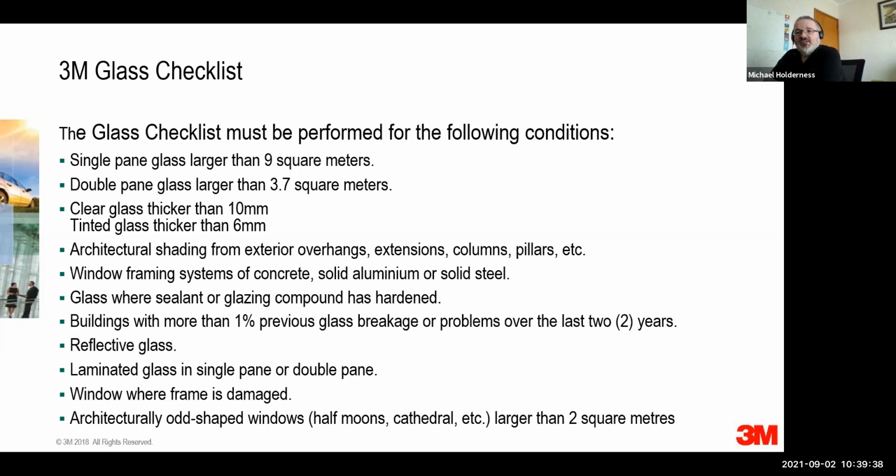Now, the reason they were concerned is that it was all wood and it was all puttied and it was all hardened. So the installer was right to be concerned and ask for some guidance. We worked out that we'd probably be okay because nothing was particularly large. Even the circular one in the middle was probably only 700 millimeters wide. It pays to check odd-shaped windows.